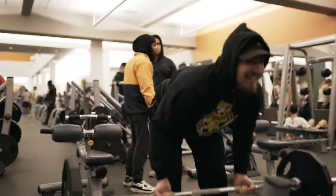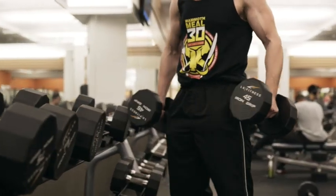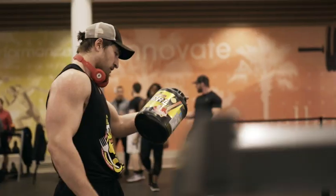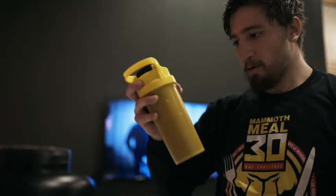In December of 2018, Mammoth Supplements released Mammoth Meal to the world, and that's where this story begins. Mammoth has given me a challenge to survive on nothing but Mammoth Meal for 30 days straight. I can use other Mammoth products, and if I want to, I can add other ingredients to my Mammoth Meal shake. I've never done anything like this before, and I'm looking forward to taking you with me on my journey.